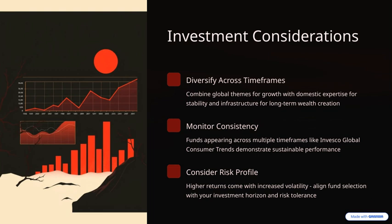Finally, consider your risk profile. Higher returns often come with increased volatility, so it's crucial to align your fund choices with your investment horizon and risk tolerance. Remember, the goal is to build a portfolio that not only seeks growth, but also matches your comfort level with market fluctuations. All these points tie back to our overall theme. Thoughtful, balanced investing is essential for long-term success.